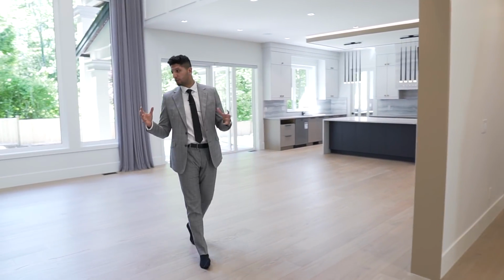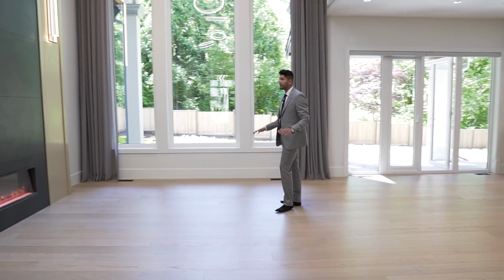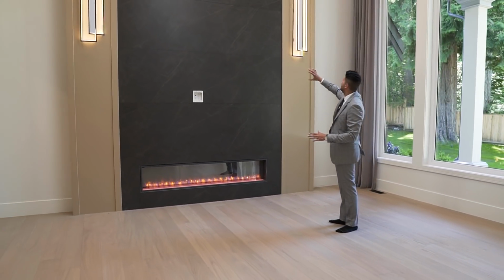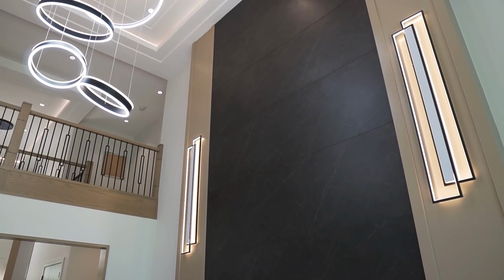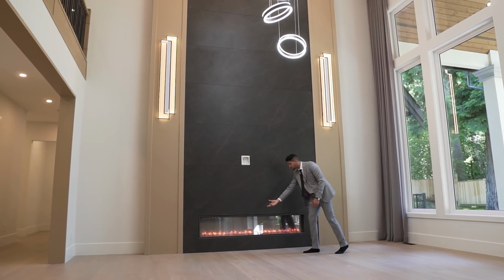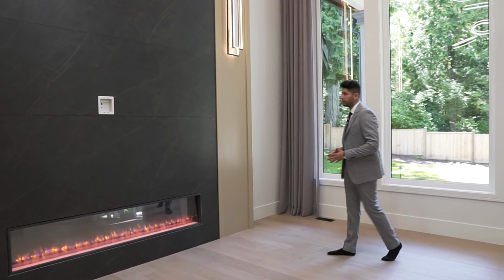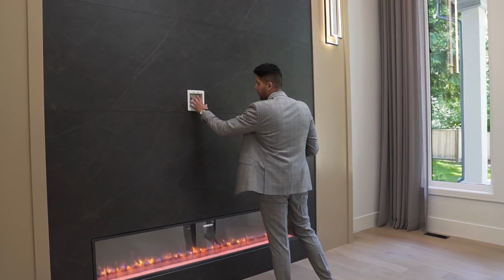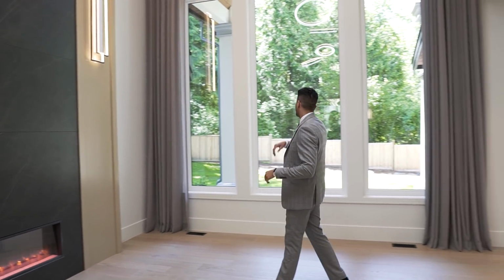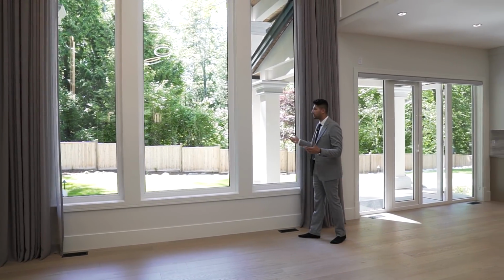So over here is where you would have a nice big couch. Maybe you're gonna put an L-style couch right here. And then at the front of the room, you got this huge fireplace design with light fixtures, light sconces actually, on both sides. And then these massive tiles. And then you got the horizontal fireplace right there as well. So at the front of the room is where you're gonna put your TV, which is right here. You got this spot right here for your plug and your cable and all that kind of stuff. And then of course, at the back of the house over here is where you have these gigantic windows, just overlooking that backyard once again.